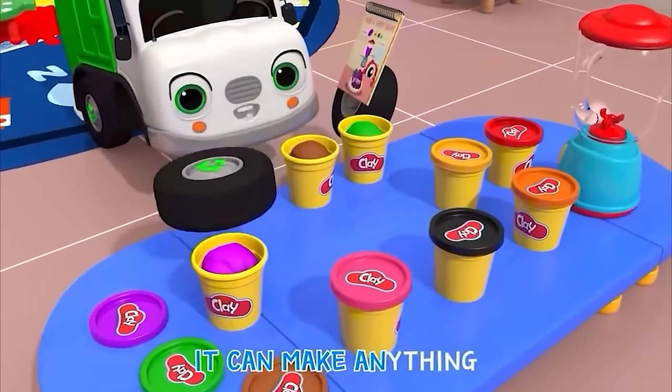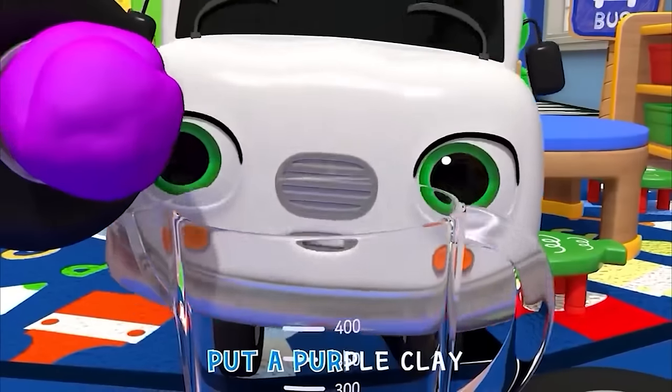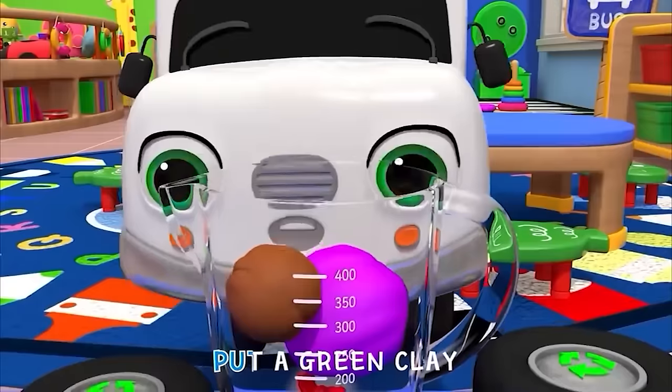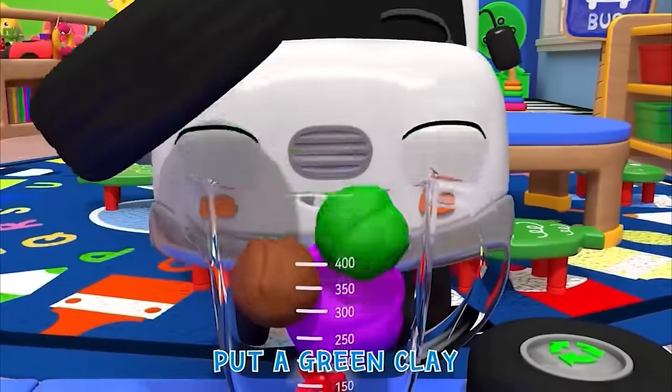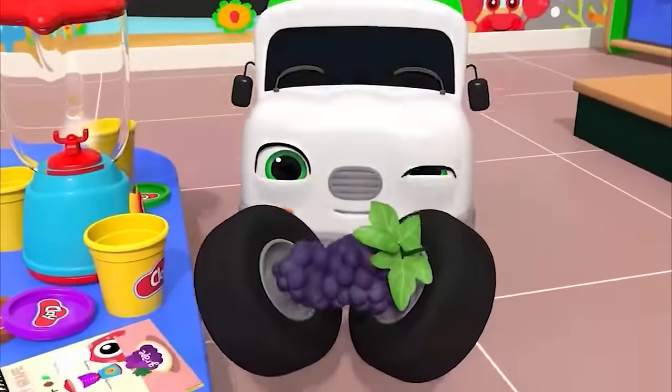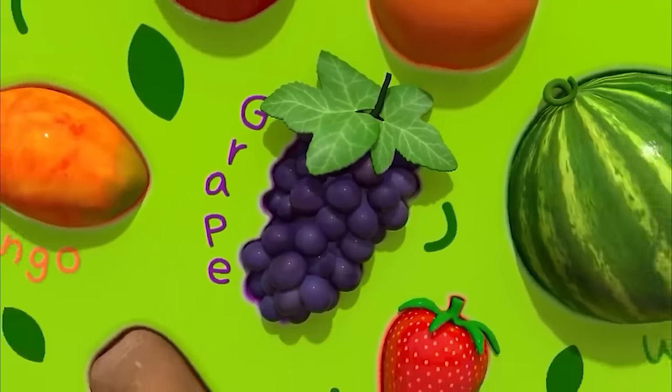There is a magical blender toy. It can make anything. Put a purple clay. Purple! Put a brown clay. Brown! Put a green clay. Green! It made a yummy grape! Grape! It is a grape! Good job!